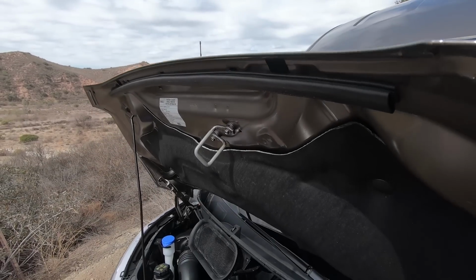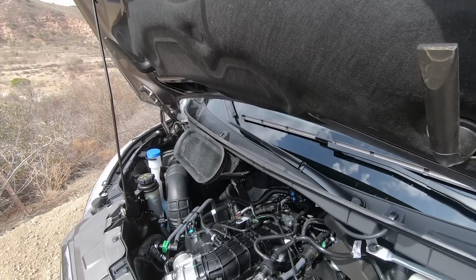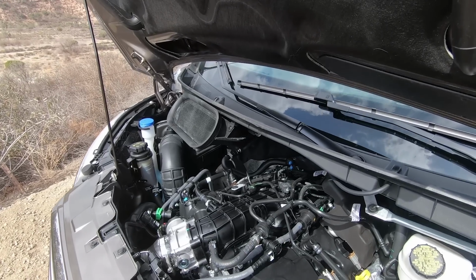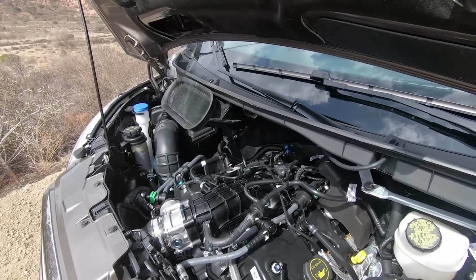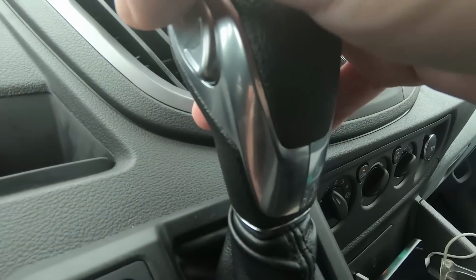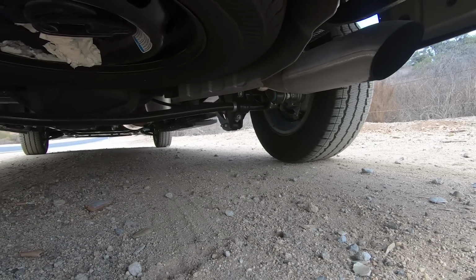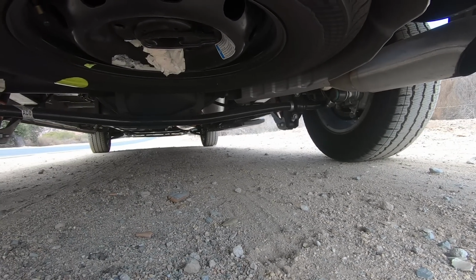The base engine is that 3.7 liter V6 you'll find in the F-150. There's also an inline-5 turbo diesel, which is like a baby Power Stroke. For less than $2,000, you get the best engine in this family of vehicles. It's the twin-turbocharged EcoBoost, 310 horsepower and 400 pound-feet of torque, backed up by a 6-speed automatic gearbox. We do not get all-wheel drive or front-wheel drive versions in the States. We do not get manual gearbox options here in the States. It's just 6-speed rear-wheel drive and then a choice between those three engines.